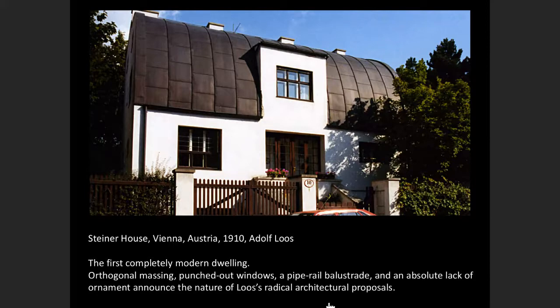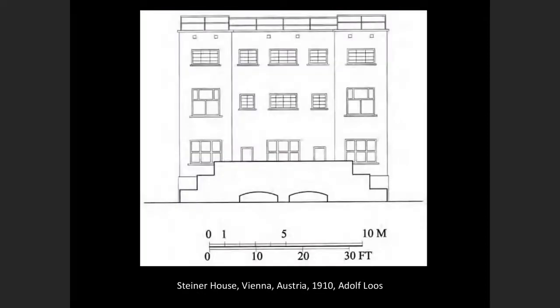And so we see that a little bit here. We've got this curved roof form that comes down with an almost dormer-like window that pops up, just simple rectangular openings in an otherwise plain, unornamented stucco wall, and very simple geometries and cubical types of massings. And that's the direction that Loos goes in the early 1900s.